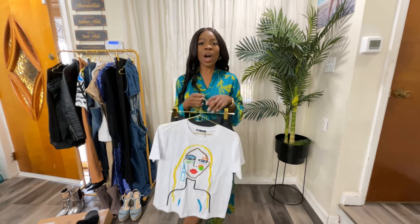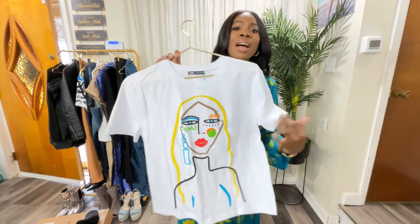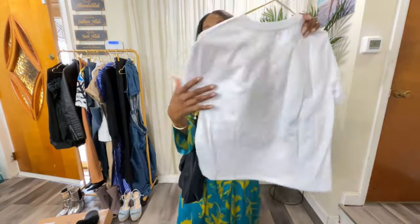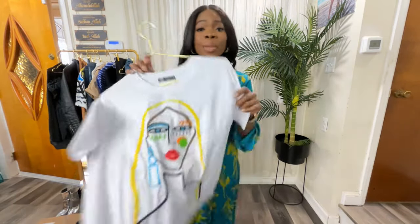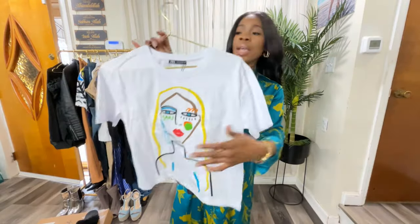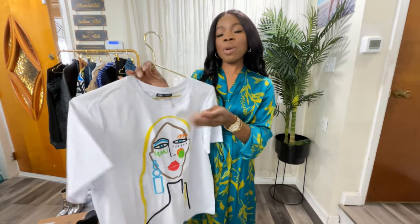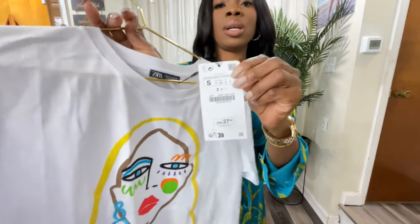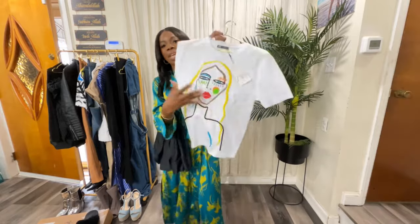Okay. So I got this t-shirt from Zara. Let's talk about the t-shirt first. I love the graphic in front of the t-shirt. This is just a regular white t-shirt. I got a t-shirt in the size small, but you can see it's like an oversized t-shirt. I love the graphic, and the t-shirt runs from a small to a large, and the t-shirt was $27. So it's just a regular white t-shirt with a graphic in front of it.